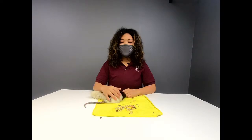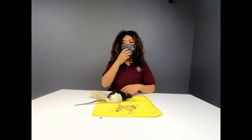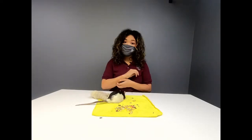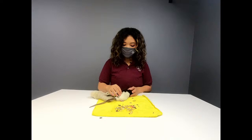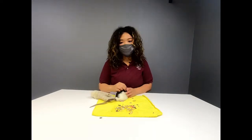So rats have really cool behaviors, and they're one of my favorite misunderstood animals. Domestic rats are extremely sociable. So when they're as pets, they have to live with at least one other rat because they live in groups, and they have social structures. So they at least need to live in a pair to make sure that they don't develop any behavioral problems.